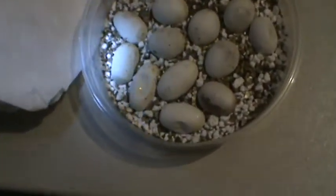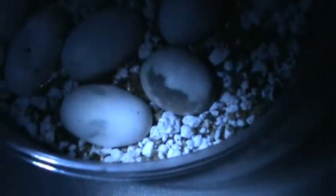Turn the light off, please. Let's see. This one here's got a window in it. I don't know if you can see. Yeah, you can see that window. And you can almost see him moving in there. A lot of good eggs. I was hoping to catch some snakes moving, but look, there we go.